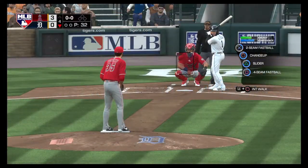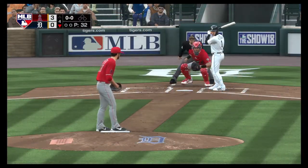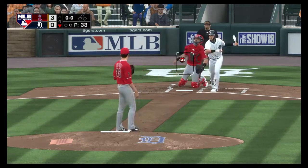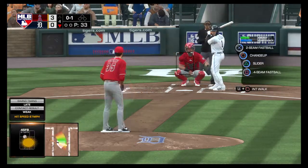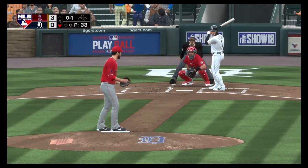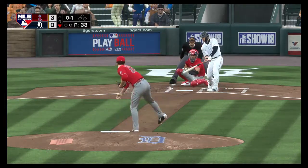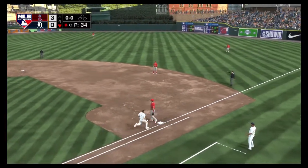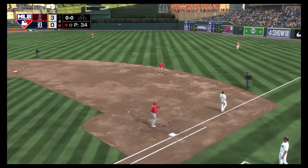Into the box, Jose Iglesias. He's 0 for 1 after grounding out in his only trip to the plate so far. No balls and 1 strike. The windup and the 0-1. Grounded softly to the right. To his right, Marte. And he'll step on first for the out, 3 unassisted.